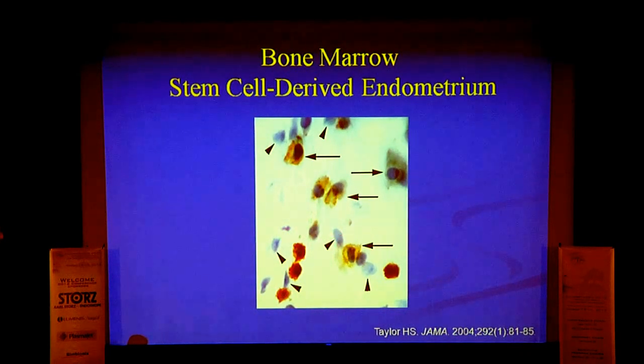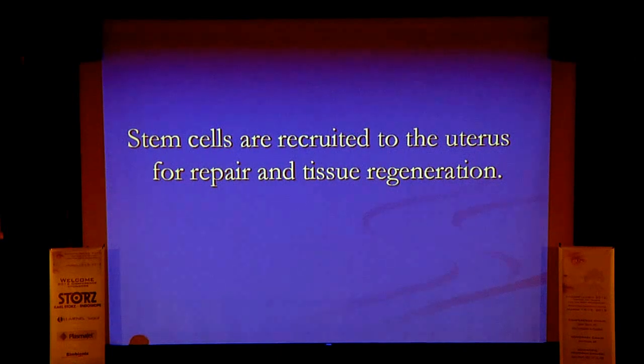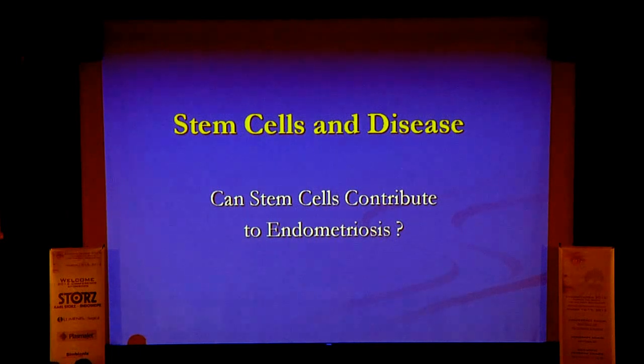The blue cells, the cytoplasm of those cells are not staining. There's just the nucleus you see there. Those cells are the endogenous stromal cells. But the brown cells that the arrows point to, these are the cells staining for the mismatch HLA antigen of the bone marrow donor. They are not white cells. Those are the stromal cells that are of bone marrow donor origin. So again, in humans, we see stem cells going to endometrium. So stem cells are recruited to the uterus for repair and regeneration of the endometrium. But of course, we really want to know, could stem cells contribute to disease, such as endometriosis?